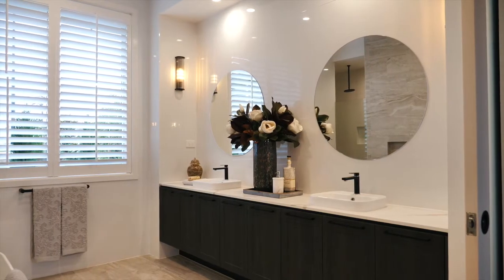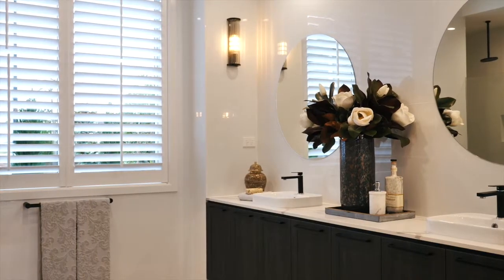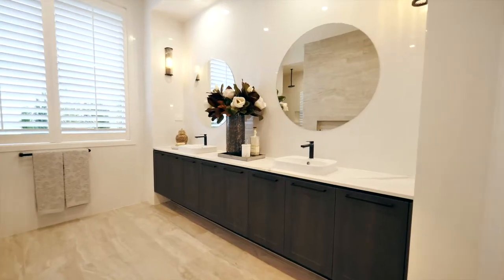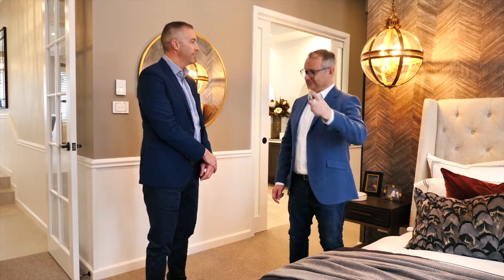Love what you've done here with the ensuite. Love the colour scheme. They maybe could have used more drawers. I find in a bathroom drawers are more practical than cupboards. One thing I want to do is step outside and enjoy my acreage and have a look. Shall we have a look? Absolutely. Let's have a look.